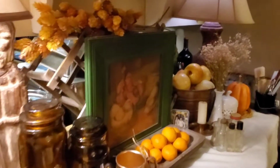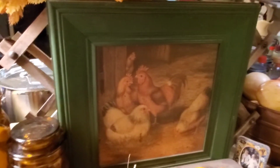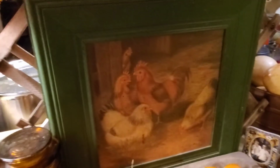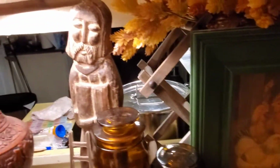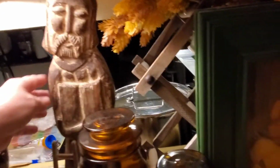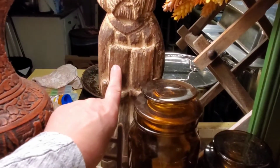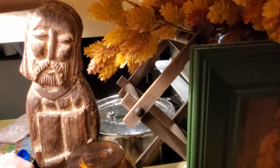I did just recently get that chicken print, which I think is beautiful. And I'm loving the green. I don't know, I've never used green in the fall before, but here it is in the fall. And this odd fellow wood carving right here, I call him the Apostle Paul, because he's got these books here, you know. I'm not sure if he really is the Apostle Paul or not.